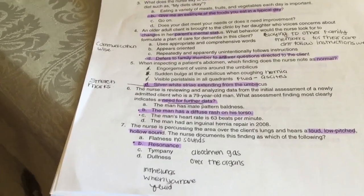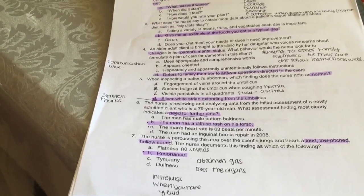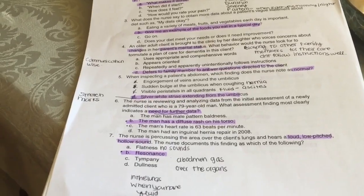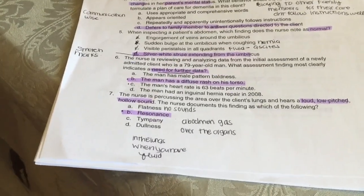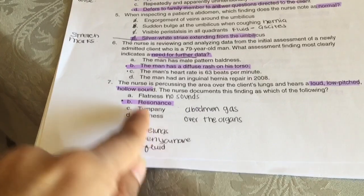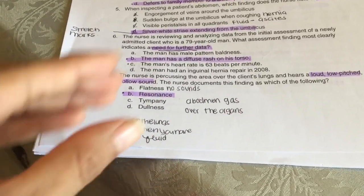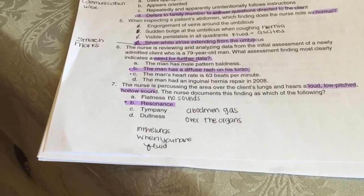I feel like it makes everything so much easier, and it's something that I've been noticing for this class, that I have to highlight in order to know what it is really asking, if that makes sense. Because half of the time, we read the whole question and then we're like, whoa, what is it really asking? So for this question, the nurse is percussing the area over the client's lungs and hears a loud, low pitched hollow sound. The nurse documents this finding as which of the following.